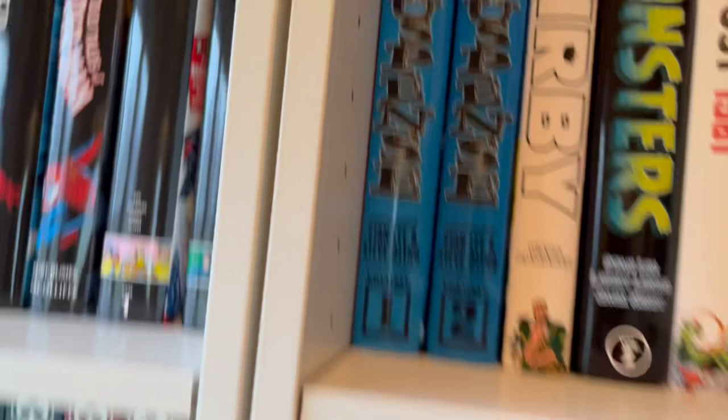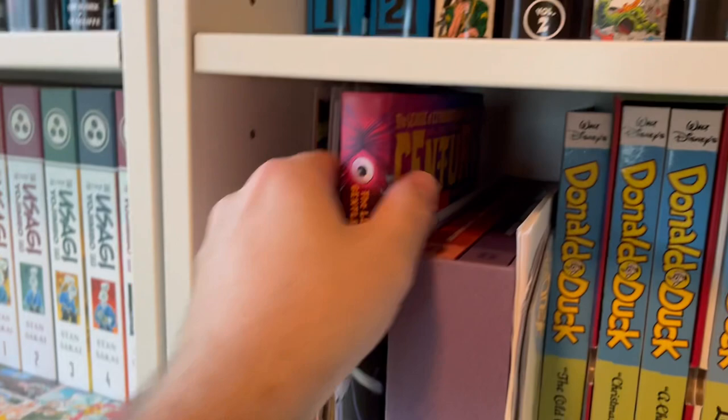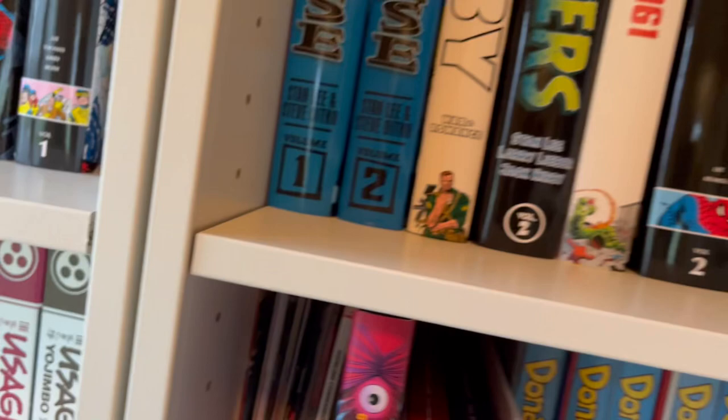Then we have two volumes of League of Extraordinary Gentlemen. This is The Tempest, and this is... Those are falling down over there. Hard to do with one hand. This is Century. It's just Alan Moore and Kevin O'Neill, and what they did with League of Extraordinary Gentlemen is just amazing. They took all these literary characters and then put them together.